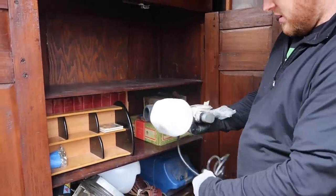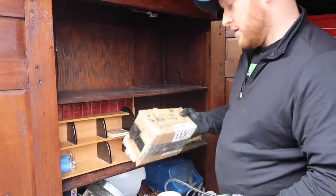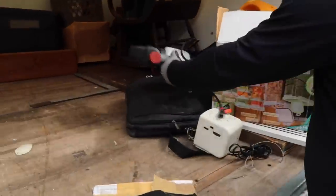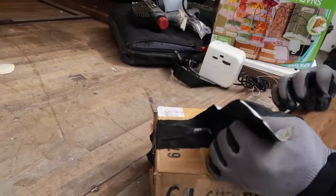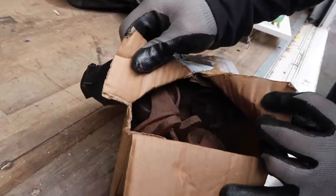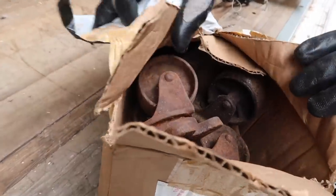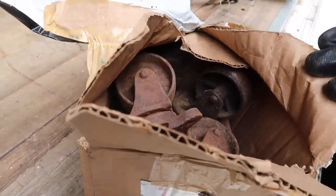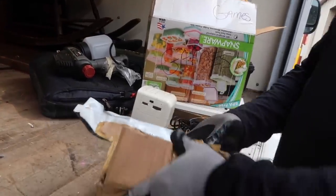This is a paint gun, I believe. I'll take that for its word. It's a little heavy. I don't know. Darn it. Where's my knife at, people? Oh, these are old. Old casters. Antique casters. Maybe this goes to the... Oh, no, I don't know. I mean, these are old. Look how rusted those things are. So crazy.